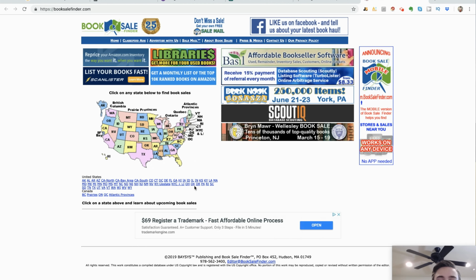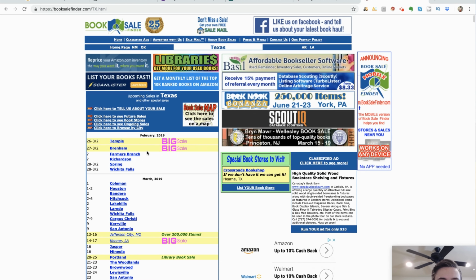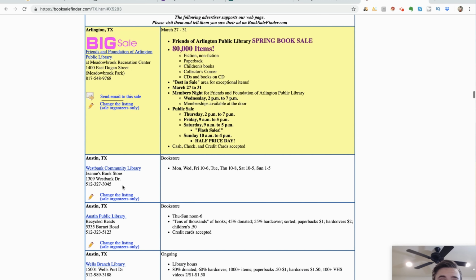And the last place is going to be the best place for books by far. You can select it by state. So I'm going to go ahead and go into Texas. As you can see, we're approaching the end of February. Look at all of these sales in the state of Texas for March. Look at all these. And these ones are big sales too. This one in Arlington, 80,000 items. Paperback, children's books, CDs, books on CD, audiobooks. Those are also very profitable. Fiction books, nonfiction, 80,000 items. Even if you get past 1,000, 2,000, there's a ton of money to be made at book sales.